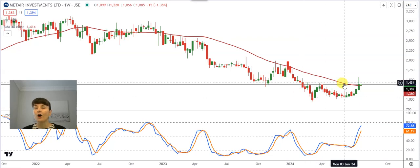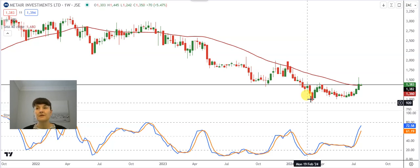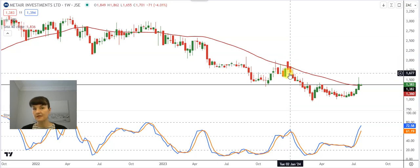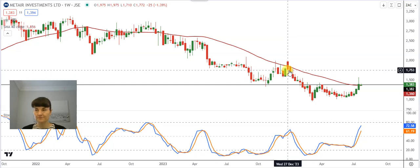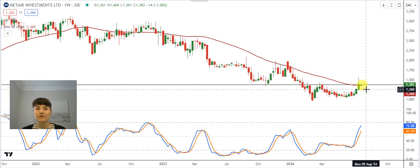Very important, we are above the 40-week moving average now, which tells me, assuming the share can remain above it, the long-term sentiment will change to positive. Now we can see back here in January of this year, the share tested the 40-week. It could not change it and keep it a support. It kept it a resistance. So a very critical level that needs to change into a support in order to sustain the momentum to the top.